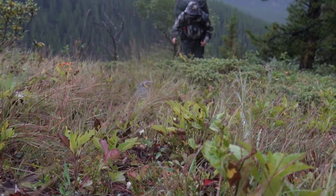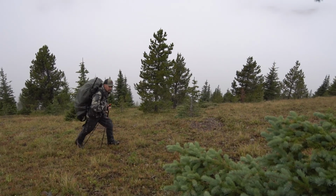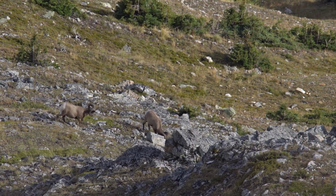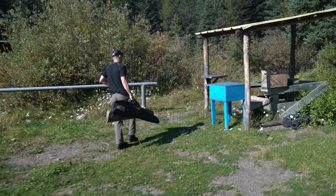So as motivation to get through some of the rehab that I had to go through, I went and booked a sheep hunt, knowing that it would probably be one of the most difficult obstacles for me in that condition. So I used that as the motivation to get back onto the mountain and start chasing sheep.